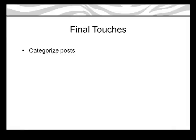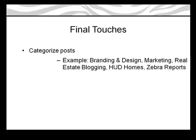Blogging life is good, and things were going good for us, but there were still some important final touches that we needed to do. For example, we had to categorize all of our old blog content into categories that made sense to our visitors. This is really important, not just for your visitors' convenience, but it also adds a lot of SEO oomph to your blog for the names of your categories. So this is something that's really, really important.